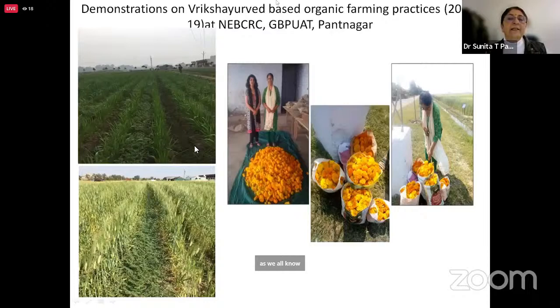And as we all know, diversity is a requirement of natural farming or Vrikshayurveda farming. So we conducted a demonstration having 5 crops at a time.